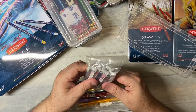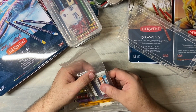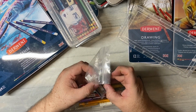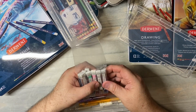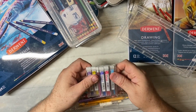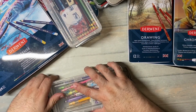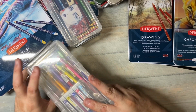But they all have replacement lead. So I've got all of the leads: the light blue, the orange, the red, the dark blue, the green, the pink, the yellow, and the purple. And so I have those for sketching as well. I haven't used them in quite a long time, but I'm gonna keep hold of those.